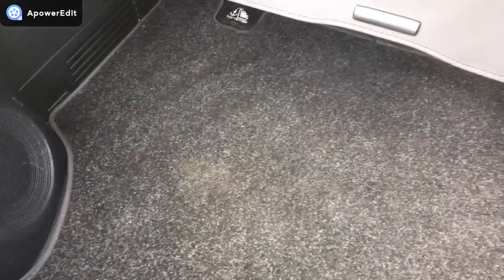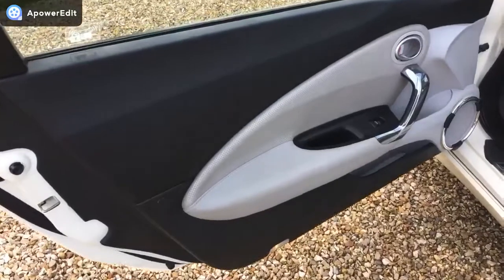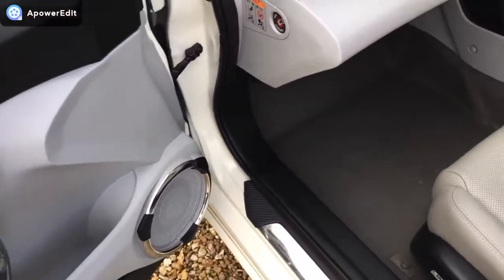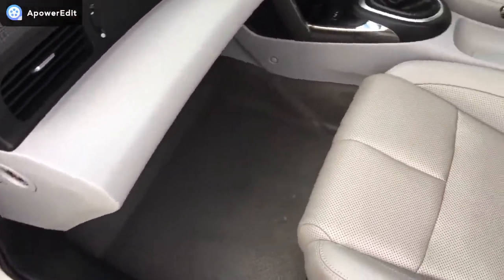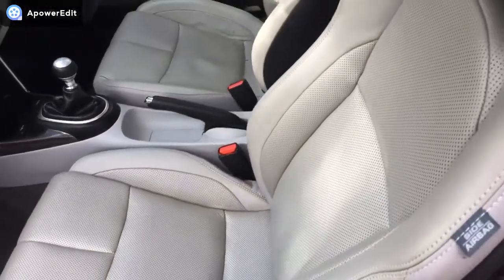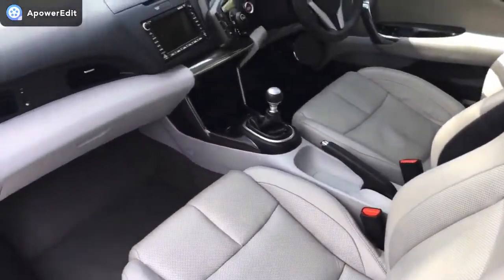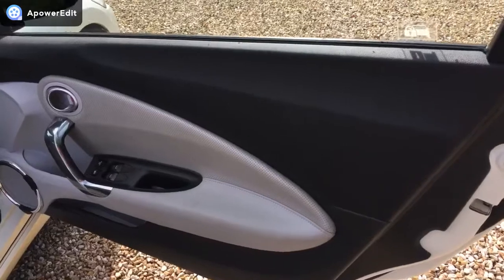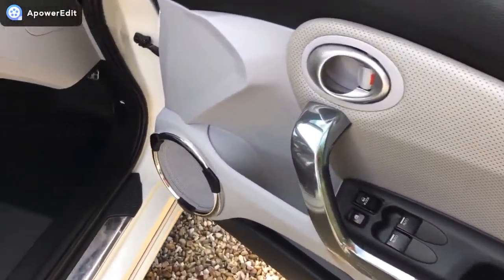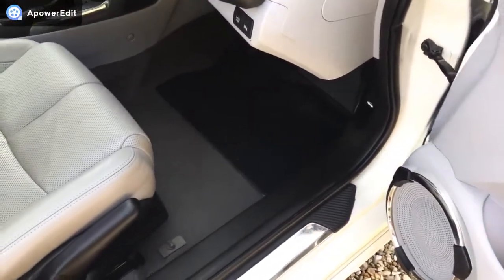It's been kept beautifully. Coming in the passenger side now. Door card absolutely immaculate. Likewise, footwell areas in absolutely beautiful condition. The front passenger seat there, hardly ever been sat in. It's in beautiful condition. Coming to the driver's door card, again been kept absolutely beautifully. So it's been absolutely cherished, this car.